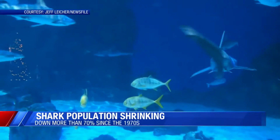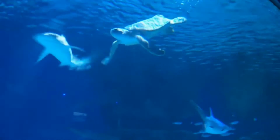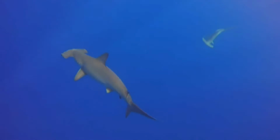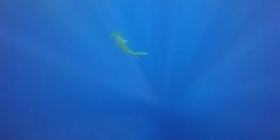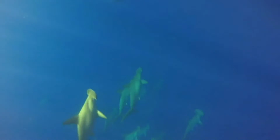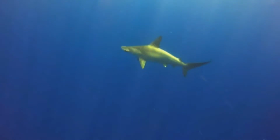Scientists are also concerned about the shark population. According to the journal Nature, since the 1970s, the ocean shark population has dropped more than 70%. At least 30 different species are considered close to extinction. That includes names like the oceanic white tip, scalloped hammerhead, and great hammerhead. Pollution and climate change are a couple of threats, but the biggest problem is overfishing. Sharks get caught in nets. Animal conservationists call for immediate action to cut down on fishing and limit boat traffic.